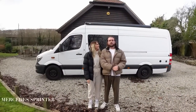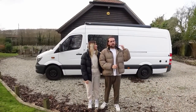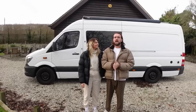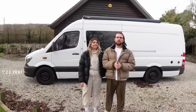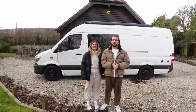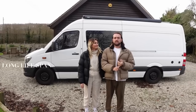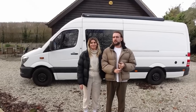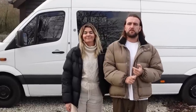We bought a 14 plate long wheelbase Mercedes Sprinter with the high roof, not the extra high roof. When we bought the van, it had 69,000 miles and we paid £11,000 for it, which at the time was an absolute bargain. The reason we chose the Sprinter is, A, they tend to have a longer lifespan than other vehicles. You see a lot of Sprinters that have already done 350,000 miles and are still going.